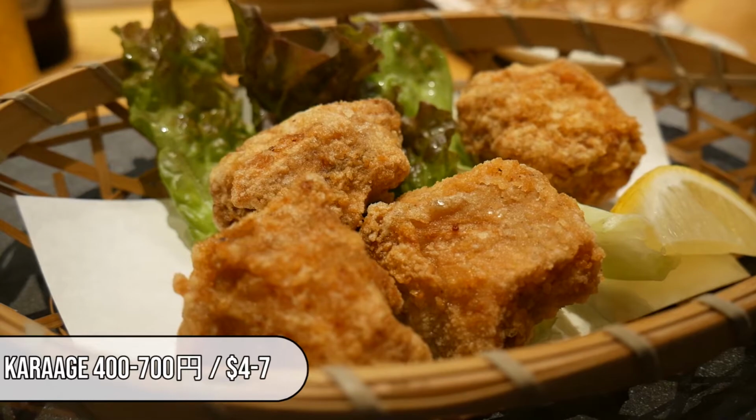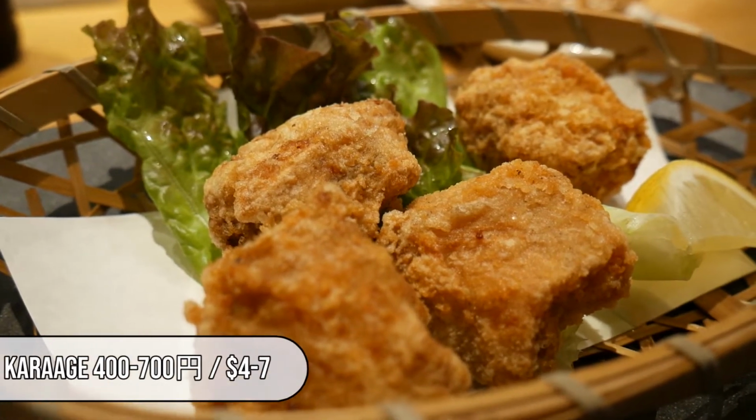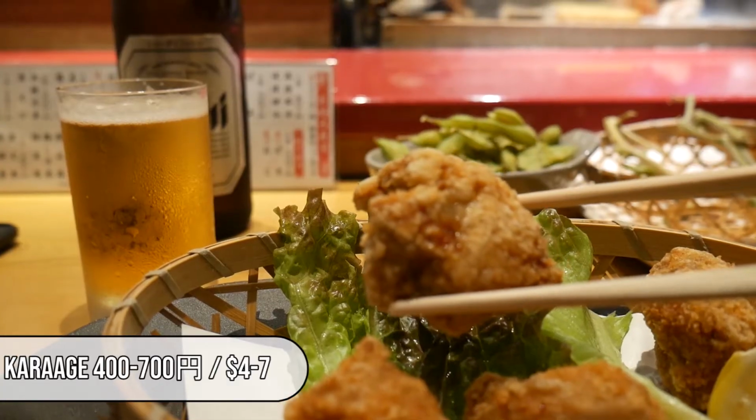Karaage is also a popular snack when you're eating. Well, it's actually kind of a meal. Deep fried chicken, baby, oh yeah. Now the quality of these varies severely from place to place, so eat it at your own risk. But hey, fried chicken is fried chicken, am I right?